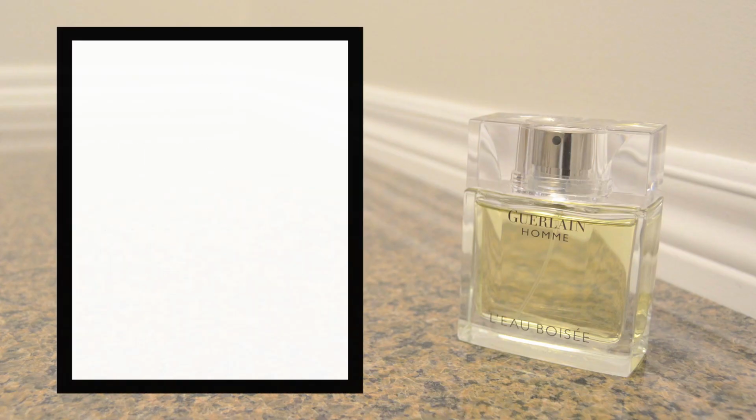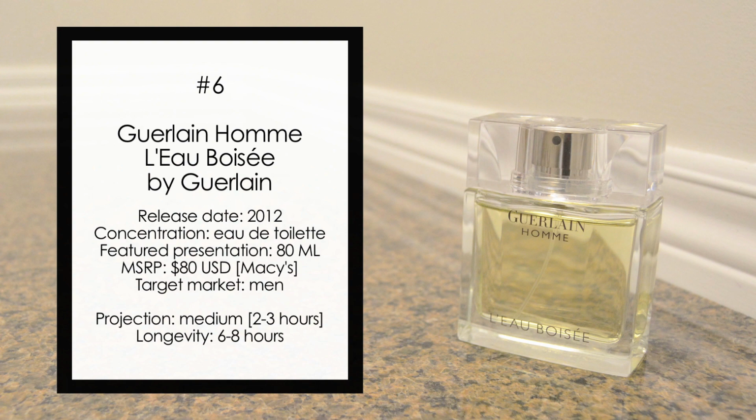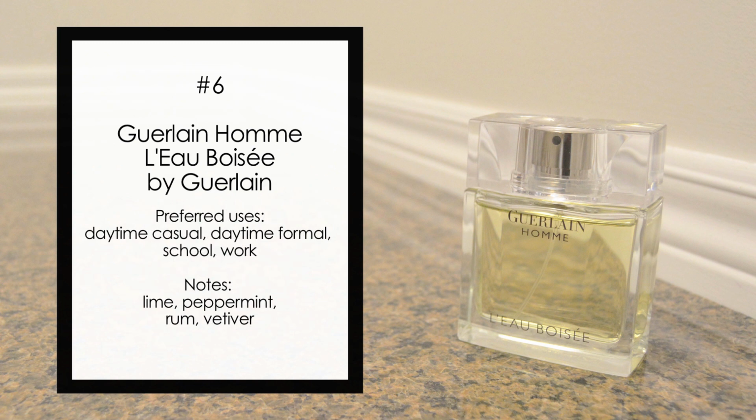Here it is, Guerlain Homme Le Bois by Guerlain. Now this stuff is another vetiver scent, but definitely not like a 4C vetiver like the aforementioned two. Still very clean vetiver, still very woody. Its name even translates to woody water. So it's equal parts those woods and that amplified vetiver with the mojito note, which is what the Guerlain Homme line is known for. So yeah, very minty, very limey, really love it here.